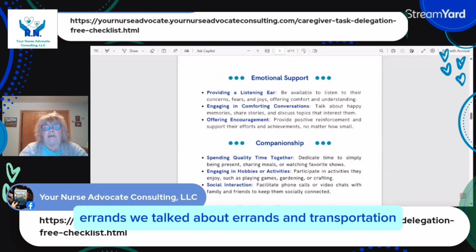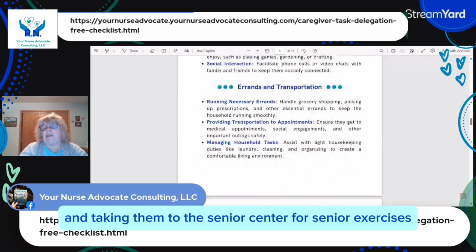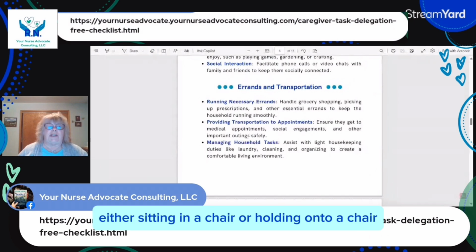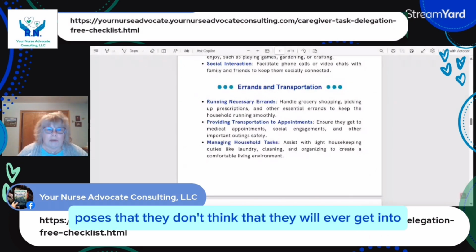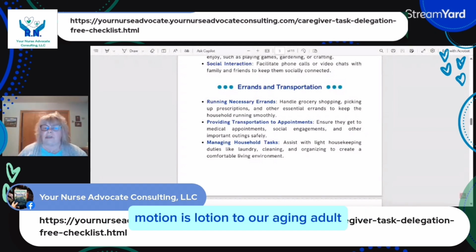Errands, we talked about errands and transportation. We talked about grocery shopping. We talked about medical appointments, maybe picking them up and taking them to the senior center for senior exercises like chair yoga. Chair yoga has become very popular with our aging adults, and it's exercises they could do either sitting in a chair or holding onto a chair. They don't have to get on the floor. They don't have to get into any kind of poses that they don't think that they'll ever get into, but yet it's relaxing and it's stretching. They're using those muscles.